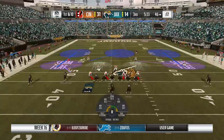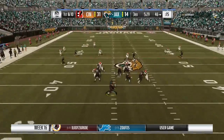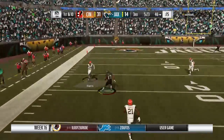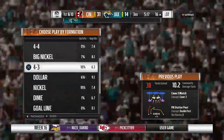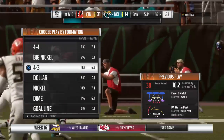Brissett on 1st down. He's going to air one out. It's caught inside the 25. And they'll wind up getting this one all the way down inside the 20. They give him a gain of 38.